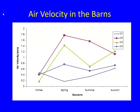And for the other barns, barn 3 is a newer barn. They have good mixing fans. They have good air velocity too. But you can see that just by placing the barn in a good location, that really helps the indoor airflow levels. The other 2 barns are relatively low.